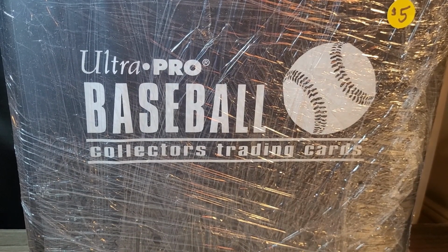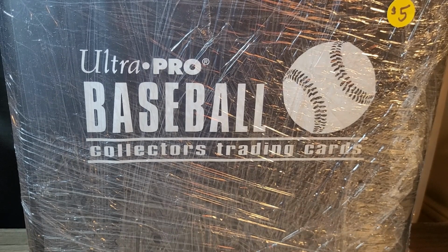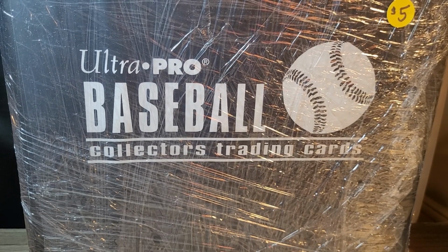Hey there, y'all. I think either garage sale or yard sale season may have sort of possibly started in my area. Although this was from a moving sale, I have seen a couple of signs in my area, New Jersey here.